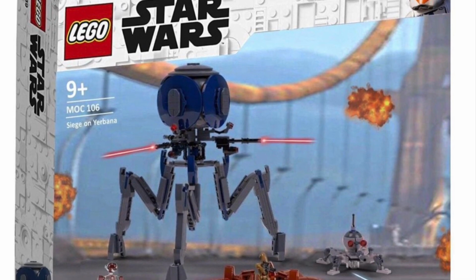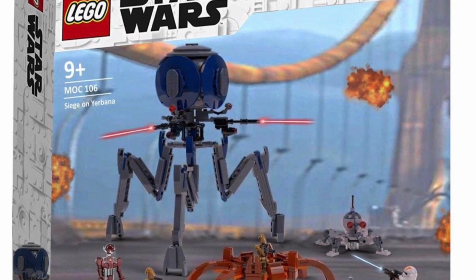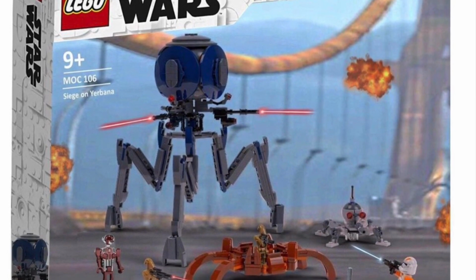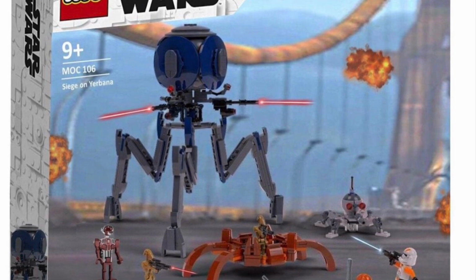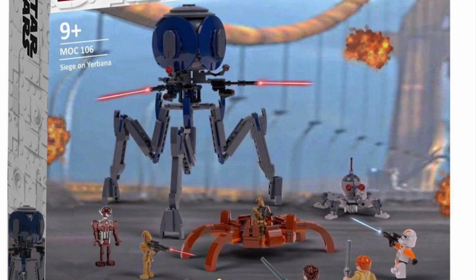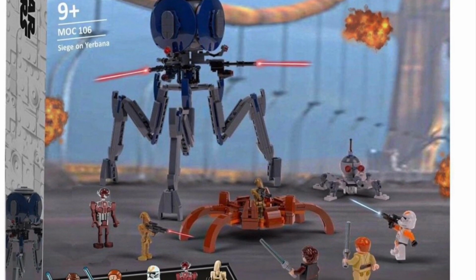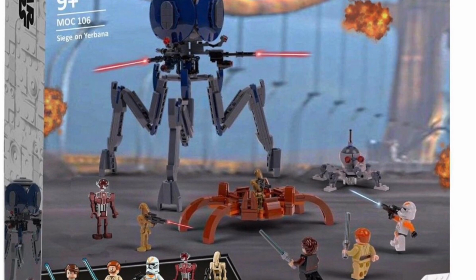Having LEGO make one of these full-scale ones would be pretty unique and probably pretty difficult. I really don't know how they would incorporate this into a full-size form. But you can include a lot of minifigures, a lot of Republic stuff, droid stuff, all sorts of things into one big battle set like this. It would have been really unique and interesting. Anything is possible to me in LEGO Star Wars, but not everything is likely. This one to me isn't too likely.